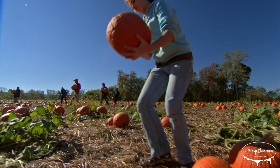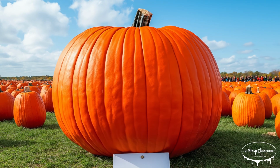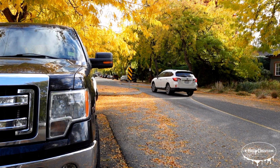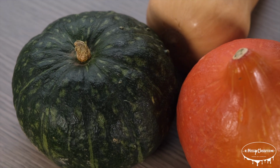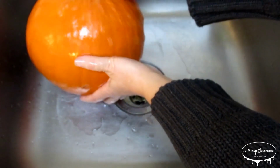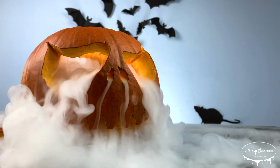Let's look at some more fun facts. Did you know that the largest pumpkin ever recorded weighed over 2,600 pounds? That's heavier than a small car. And in some places, they have pumpkin festivals where people race giant pumpkins down rivers. Pumpkins are also incredibly versatile. They can be used for decoration, food, or even science experiments. There's also pumpkin launching competitions.